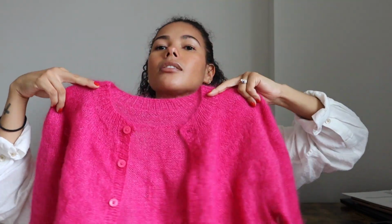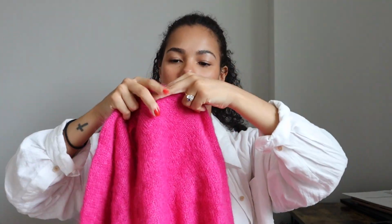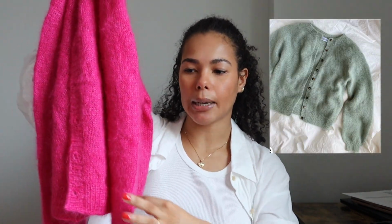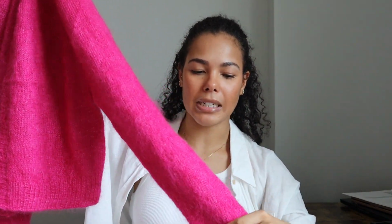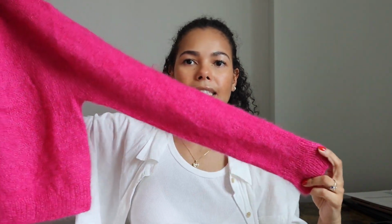So this is just a circular yoke cardigan. The original pattern has bishop sleeves where it's the same width all the way down to the wrist, and then you do rapid decreases so that you get that balloon shape, and then you have the ribbing at the bottom, which I didn't do.